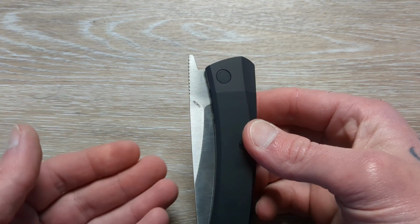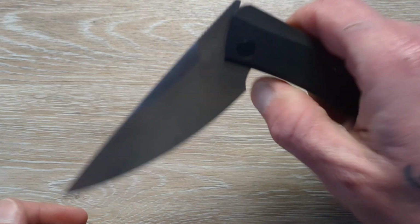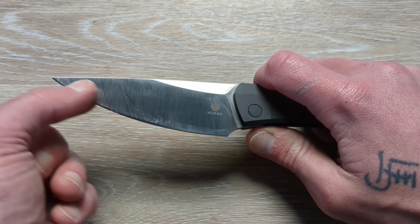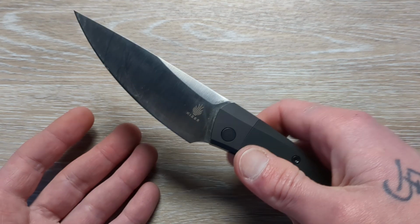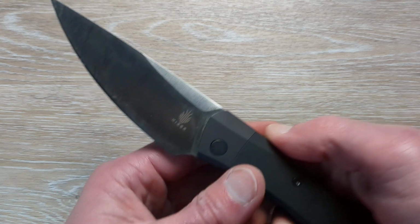The only deployment method is the front flipper, and it's executed very well. Nice and snappy. It's got that beautiful satin 154CM drop point blade. From the sharpening choil, it has this gradual incline all the way up to the tip. So not only would this make a nice EDC knife, but this would work in the kitchen for your steaks, your veggies, whatever.